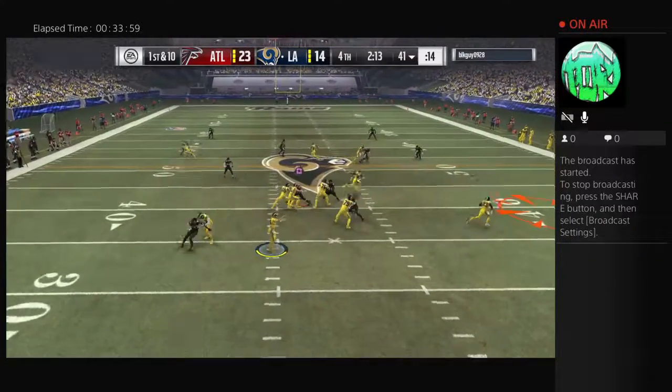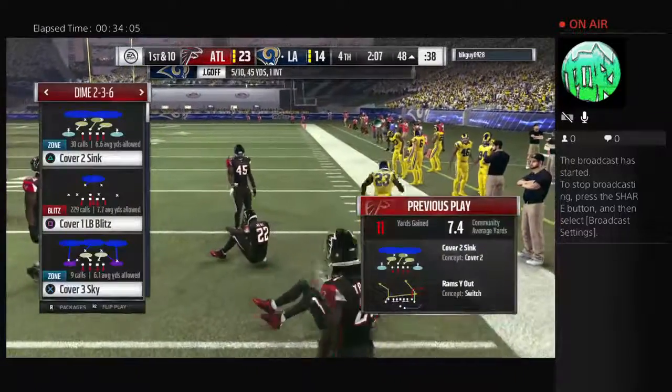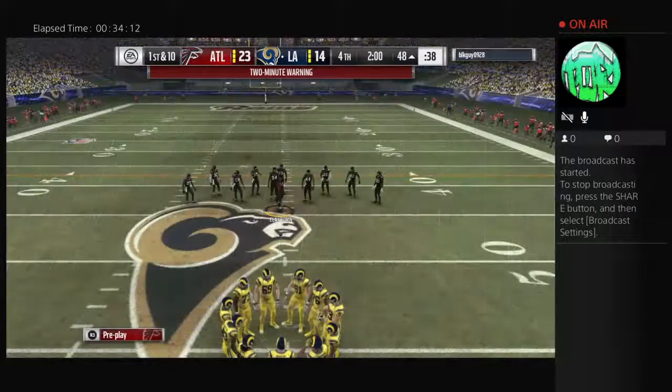Goff on first down. He's going to flip that out to the flat. It's complete. And he'll be taken down, but not before he gets into enemy territory. Time for a break. We'll come back to wrap this one up after this.